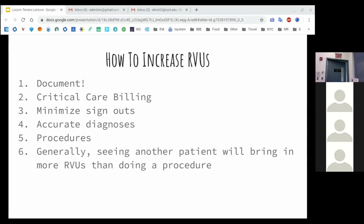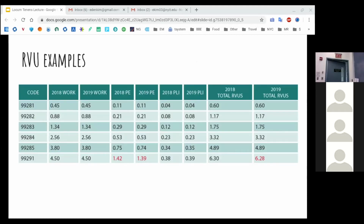So how do you increase your RVUs? One of the most important things in doing so is making sure that you document appropriately. A lot of times, if your H&P is lacking little things here and there, or you don't document enough organ systems in your physical exam, then oftentimes you can lose from a 5 to a 4 or a 4 to a 3, and you can see that it results in a pretty big difference in terms of your RVUs if you just go down one code to another.